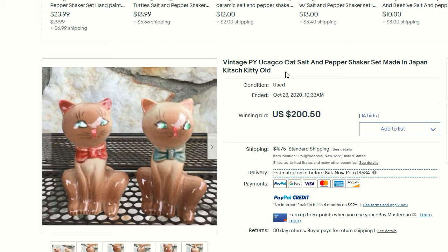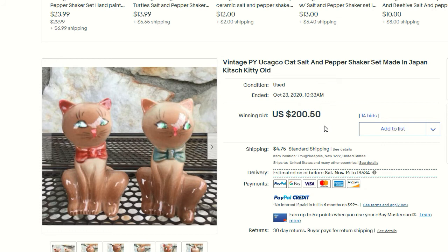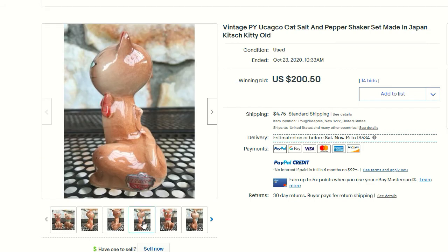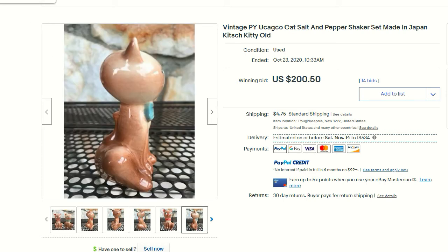Salt and pepper cat. Cat salt and pepper shaker made in Japan. Cute little kitties. Sold for $200.50. Had 14 bids. Salt and pepper shakers can range from a small amount to large amounts. All depends. They're smaller and easier to ship, so it's a good thing to keep an eye out for.